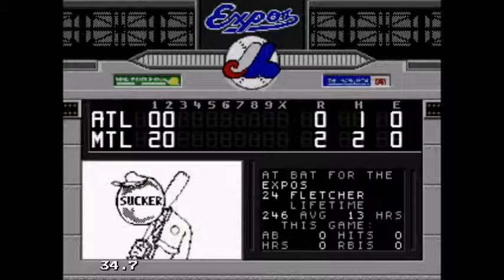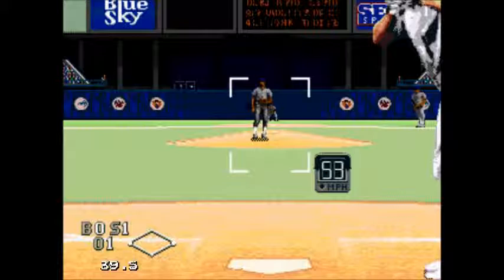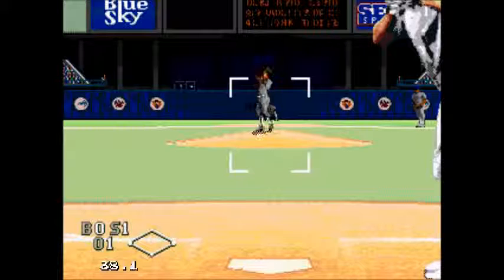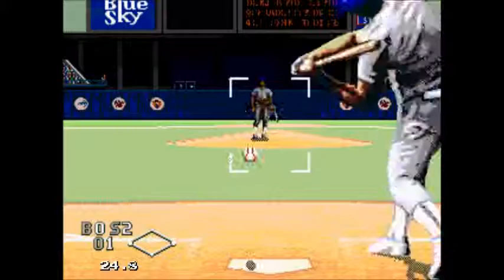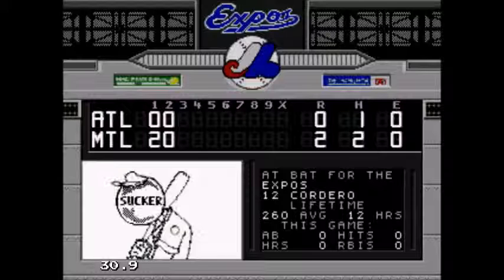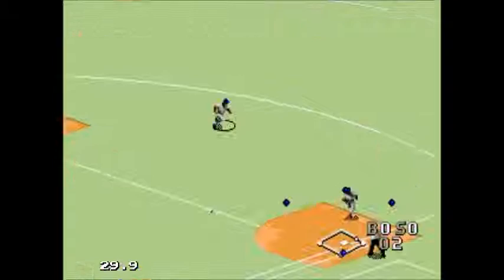Next up, number 24. Next up, number 12. On deck is number 44. It's a one hopper to second.